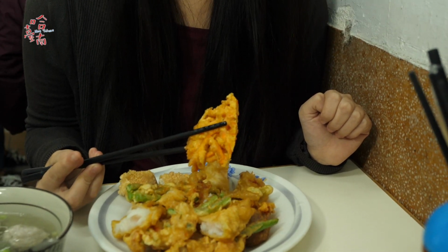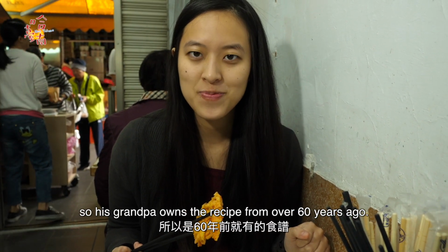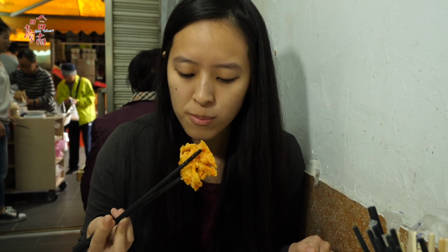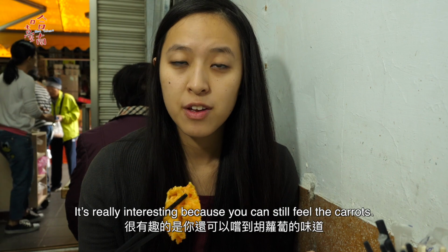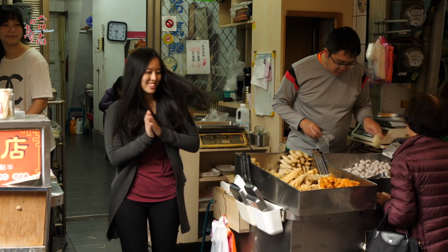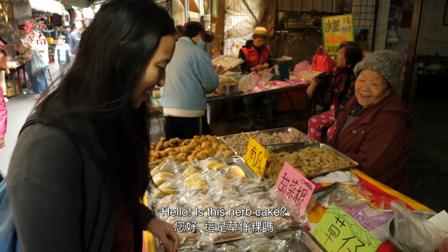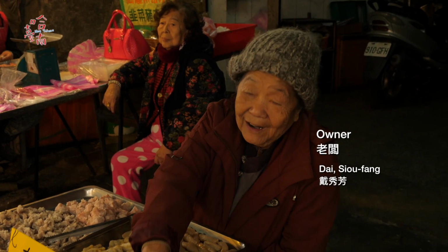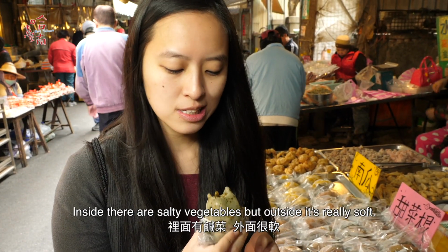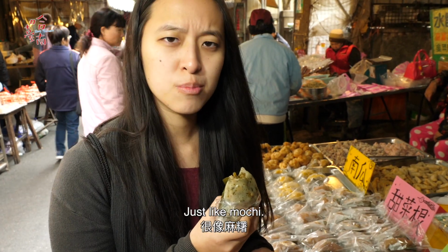Fried carrot, because he just told me that this was made by his grandpa, so his grandpa owns the recipe from over 60 years ago. So let's see if it's different from the fried carrots today. It's really interesting because you can still feel the carrots. It's almost sweet and also salty at the same time, because inside there's salty vegetables, but outside it's really soft, just like mochi.